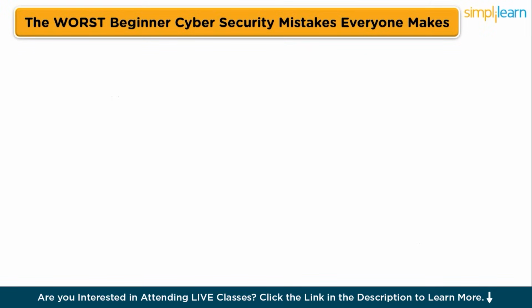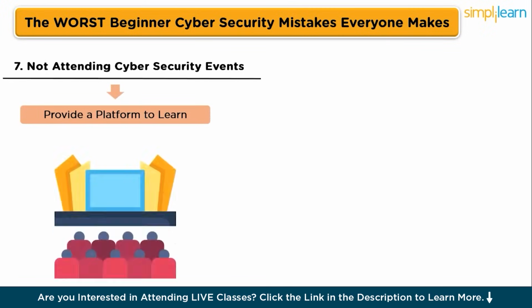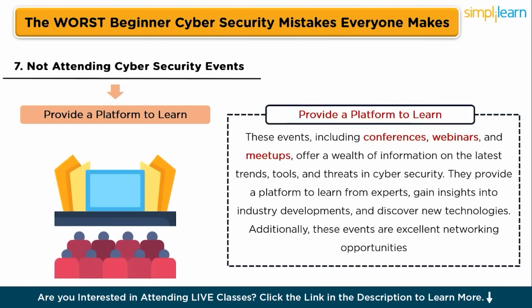Now moving to number 7, that is not attending cybersecurity events. So attending cybersecurity events is one of the best ways to stay updated and connected in the field. These events, including conferences, webinars, and meetups, offer a wealth of information on the latest trends, tools, and threats in cybersecurity. They provide a platform to learn from experts, gain insights into industry developments, and discover new technologies.